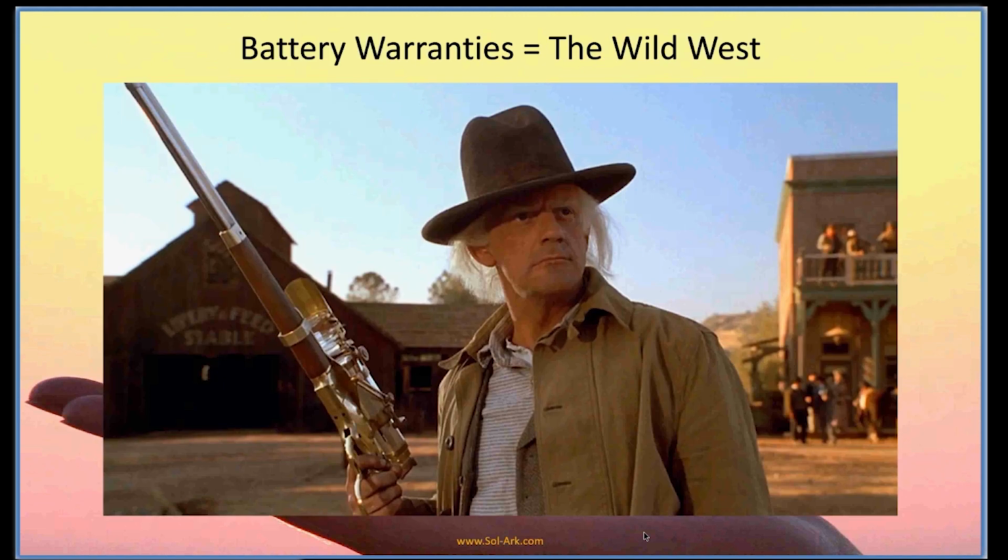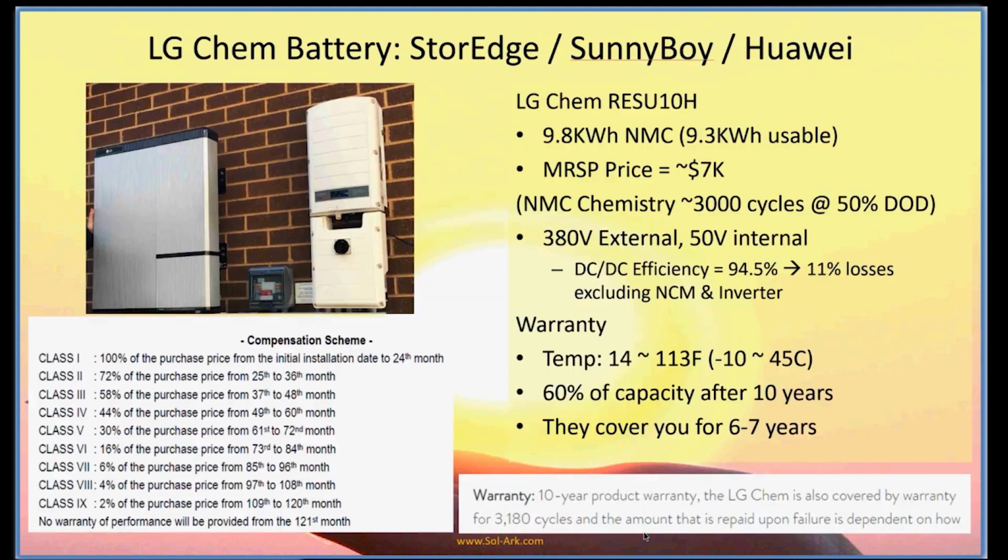Okay, so with that, let's talk a little bit about warranties, because this is where it really gets interesting. There's been a lot of activity in warranties on batteries that has us scratching our heads. So first, let's take a look at the LG Chem battery.